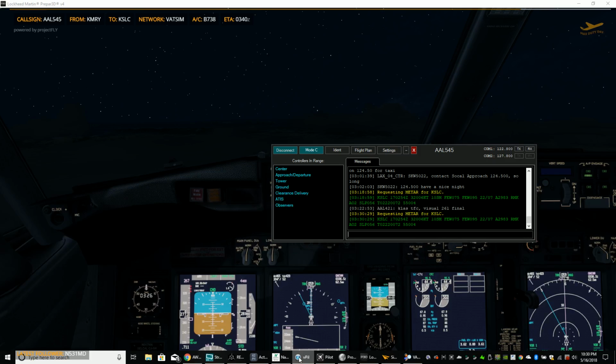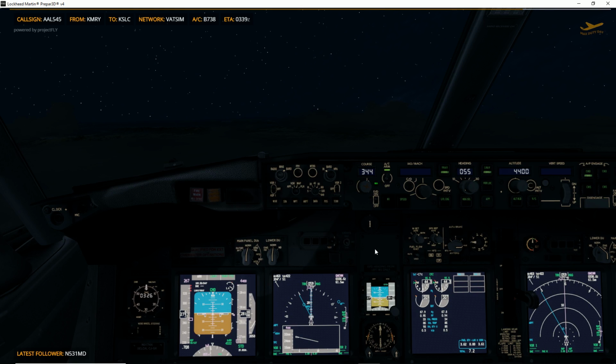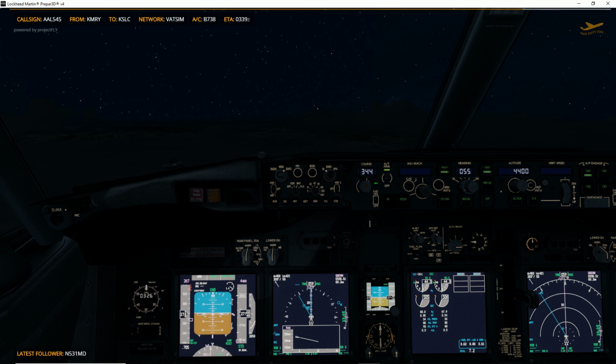Keep checking weather. I sure hate to get down there and the shit flips. 2983. Alright, descending through 280 now. So here's our vertical deviation indicator, horizontal here. We're still looking good. Well within our required vertical RNP and our horizontal also. That all checks out.